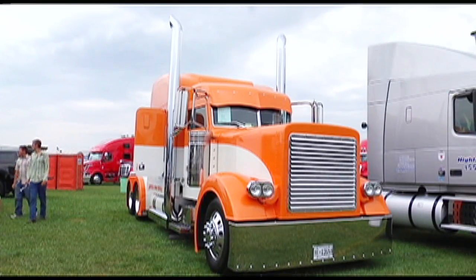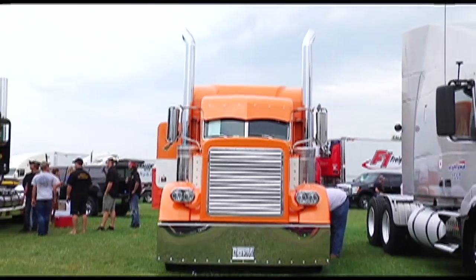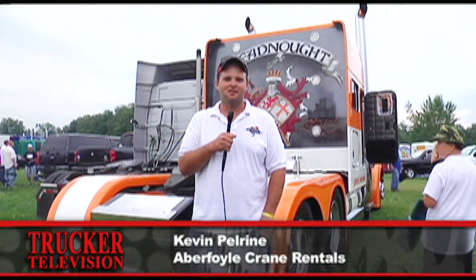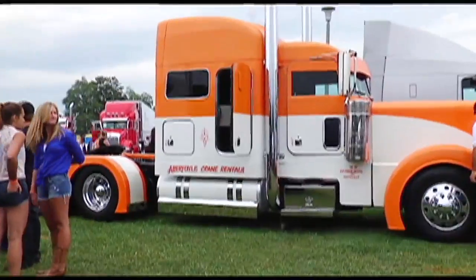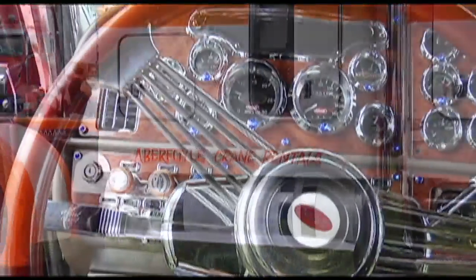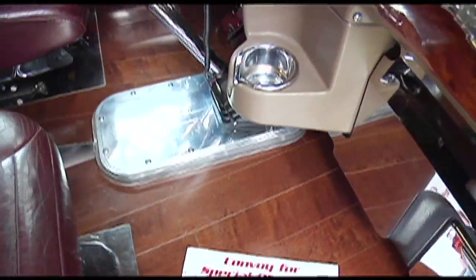I'm Kevin Pellrine with Aberfoyle Crane Rentals. We just happened to be at the right place at the right time. The company up at RJ's Trucks, we bought it off of him, and the truck had just shown up on the lot, and we were there to sign the paper that day. Right place at the right time. 2003 Peterbilt. We use it to haul around our counterweights for our crane. It's a good truck, nice truck. What you see is what you get.